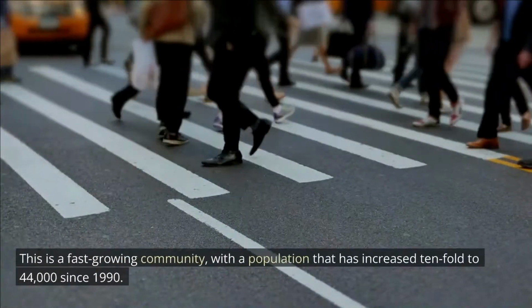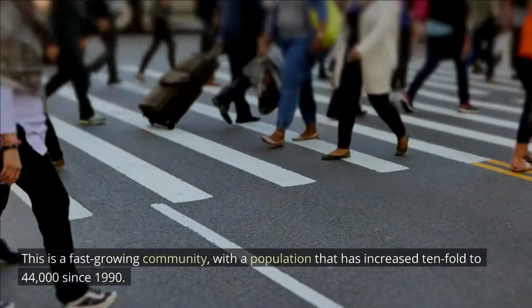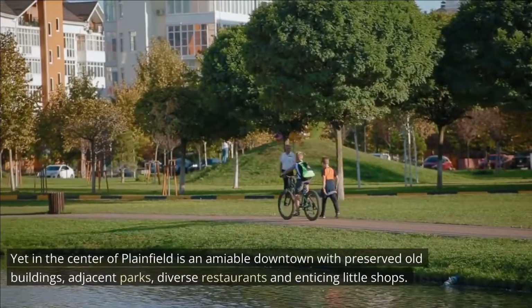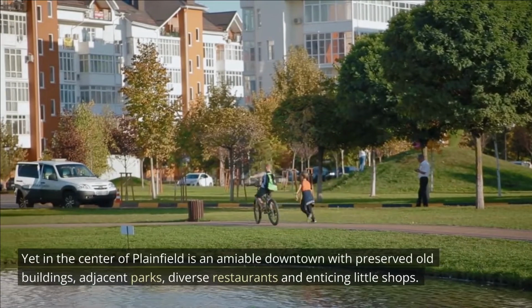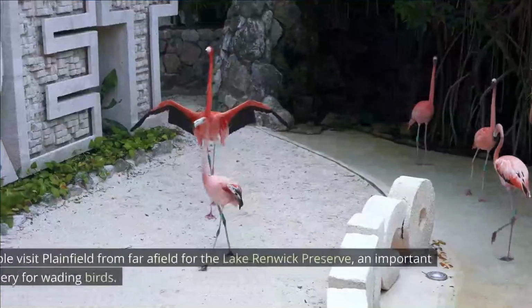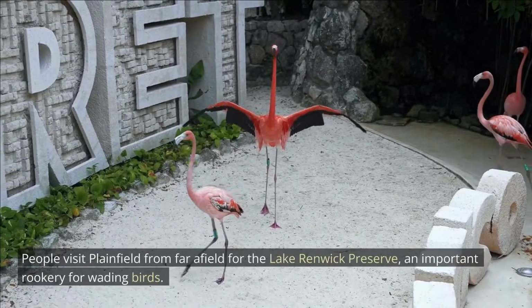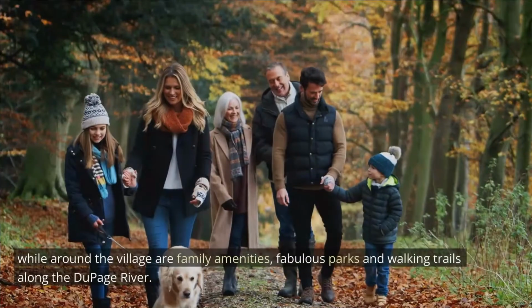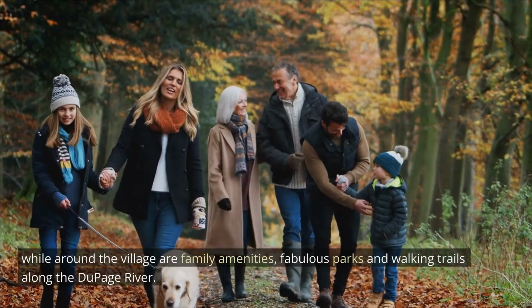This is a fast-growing community with a population that has increased tenfold to 44,000 since 1990. Yet in the center of Plainfield is an amiable downtown with preserved old buildings, adjacent parks, diverse restaurants, and enticing little shops. People visit Plainfield from far afield for the Lake Renwick Preserve, an important rookery for wading birds. While around the village are family amenities, fabulous parks and walking trails along the DuPage River.